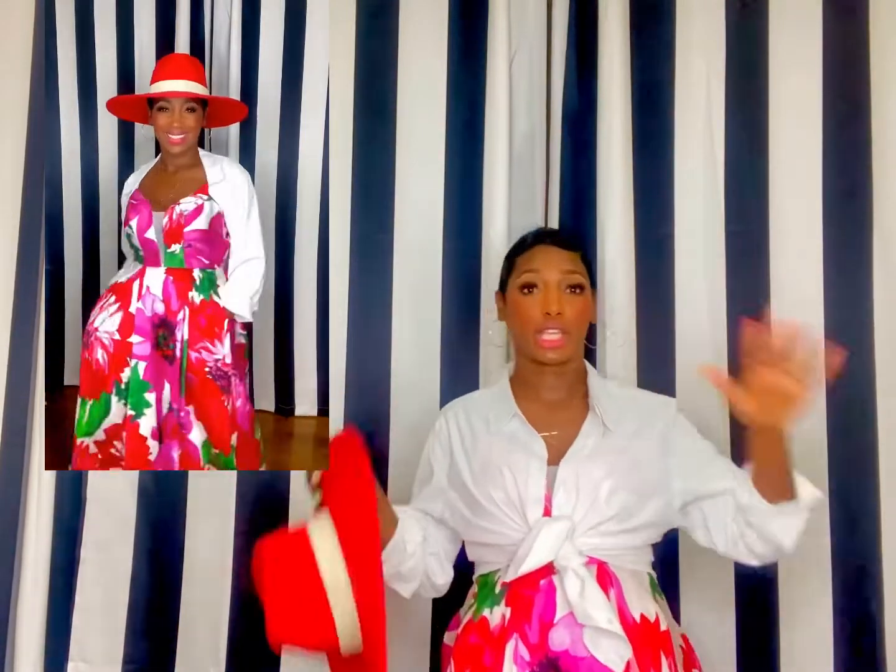Okay, y'all, so check out look number four. This is so sweet and cute. So what I did here with this look was I took a dress I normally could not wear to church, for example, or to a women's luncheon.